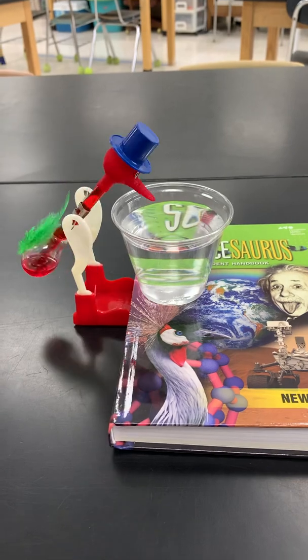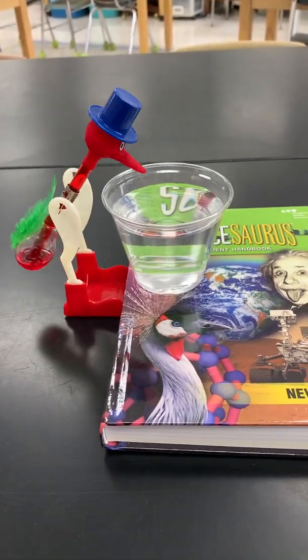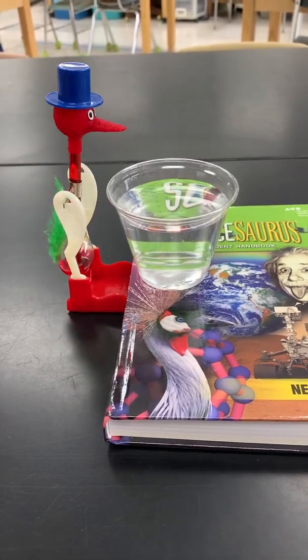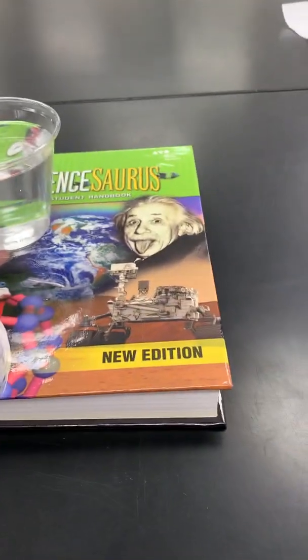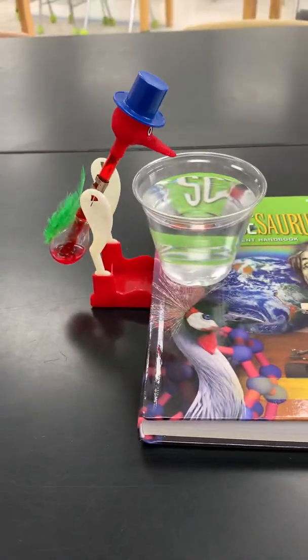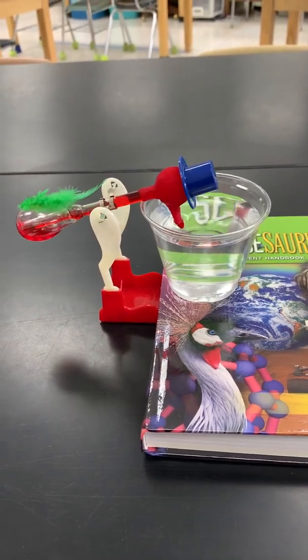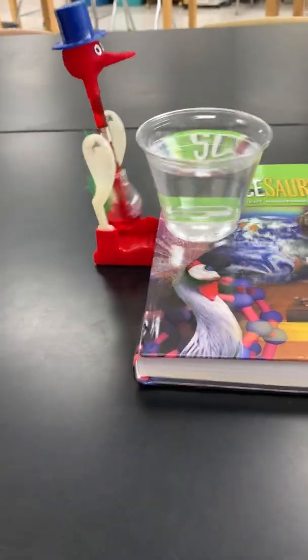Another guy who loved this toy was a guy named Albert Einstein. And Albert Einstein actually tried to figure this out without taking it apart, and he actually couldn't figure it out. There's Albert Einstein right there on the cover of that book. But he couldn't actually figure this out. And so how many people can say they stumped Einstein? Probably not very many. But what the heck is going on here with this?